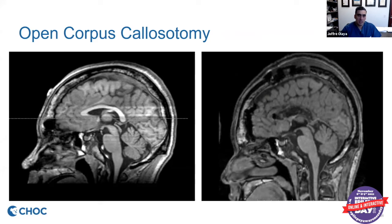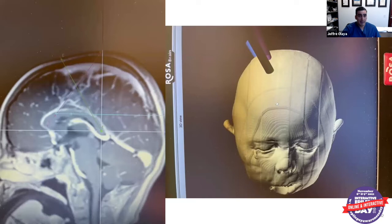And so again, the standard way to do this was with an open craniotomy to resect the corpus callosum. But now with laser ablation, we have the option to do that procedure in a minimally invasive fashion as well. And so again, here's an MRI looking from the side with the forehead here, the back of the head here. Again, you guys can see the corpus callosum here.